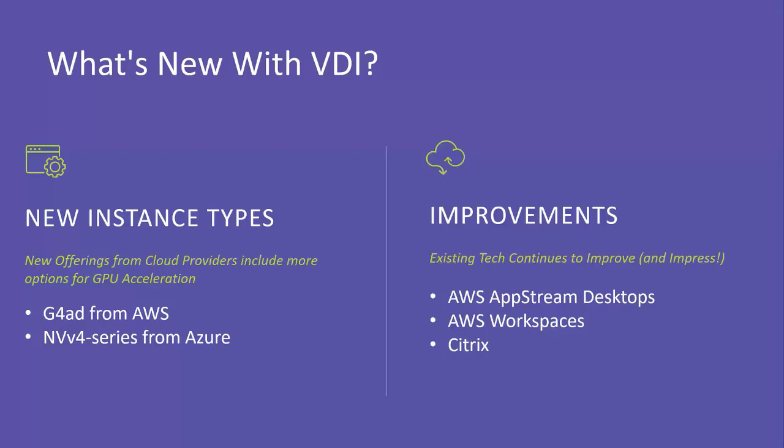But these new ones are using AMD-based CPUs and GPUs. Basically, the end result is that these instances are less expensive. It's basically more competition continues to drive these prices down. And speaking of competition, on the other side, we have Azure from Microsoft, and they do have a new instance family, and it's called the NVV4, and that is also using AMD's CPUs and GPUs.